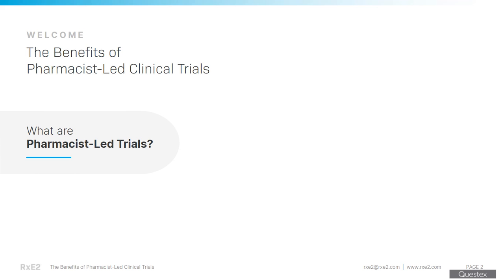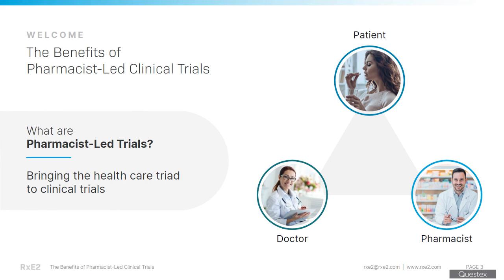So what I want to think about as we start, the first question you should be asking is, what are pharmacist-led trials? Well, it's not complex. It's going to be very simple. What we're doing at RxE2, and when we talk about pharmacist-led trials, because it isn't just going to be RxE2, we're talking about creating the healthcare triad of the patient, doctor, and pharmacist.